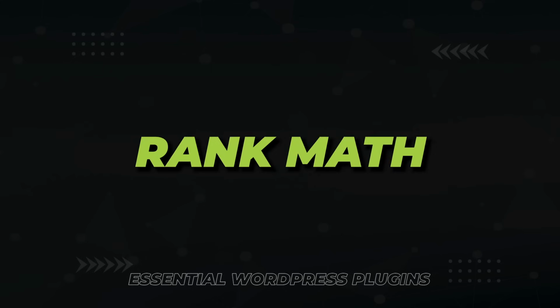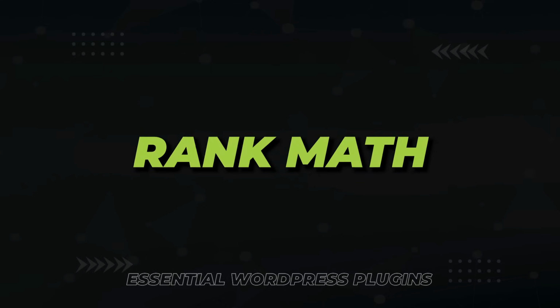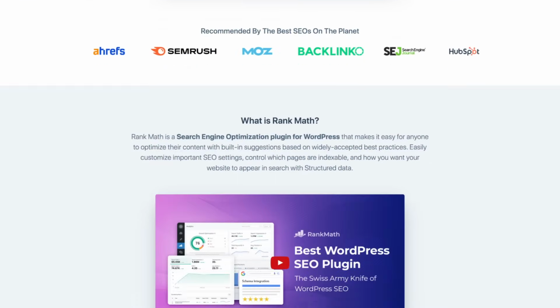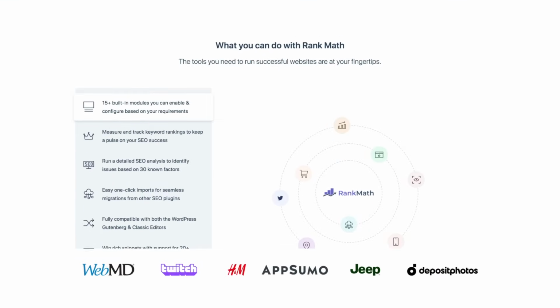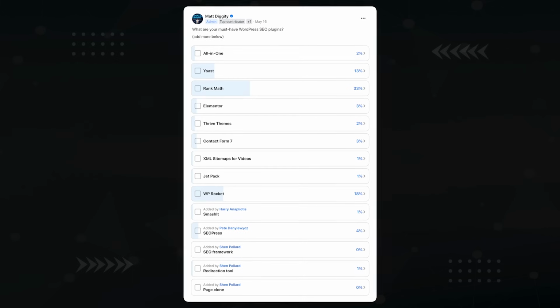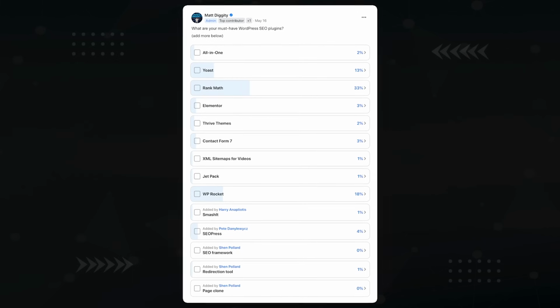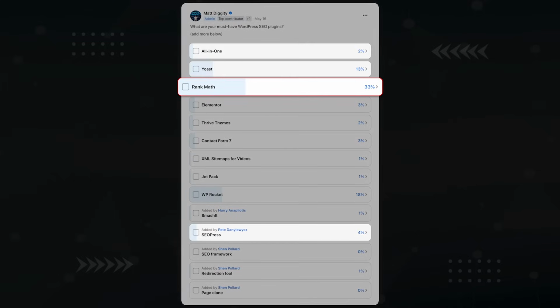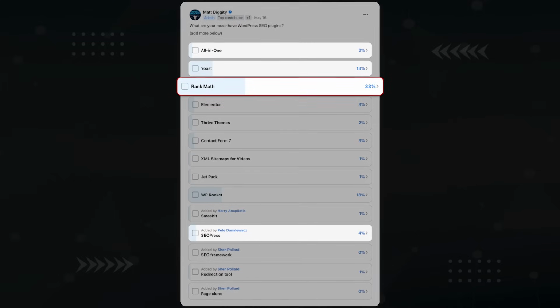First on our list of essential plugins is the SEO plugin RankMath. RankMath is a freemium all-in-one plugin that covers a range of essential SEO optimization tasks, which I'll get to shortly. I ran a poll in my Facebook group, the Affiliate SEO Mastermind, asking which plugins were considered must-haves of the community. RankMath came out on top. The comparative plugins that RankMath competes with didn't get nearly as many votes. Let's take a look at what RankMath does.